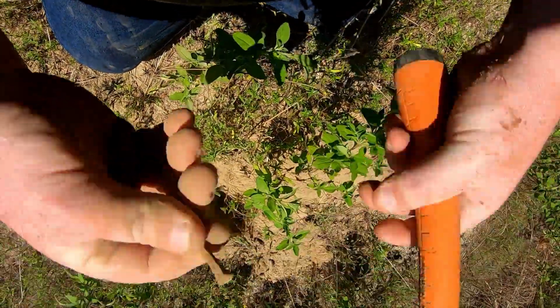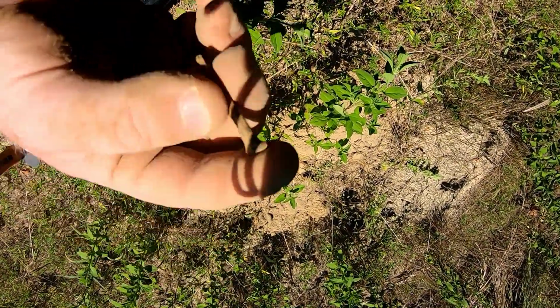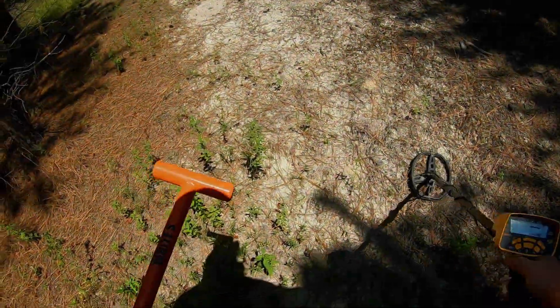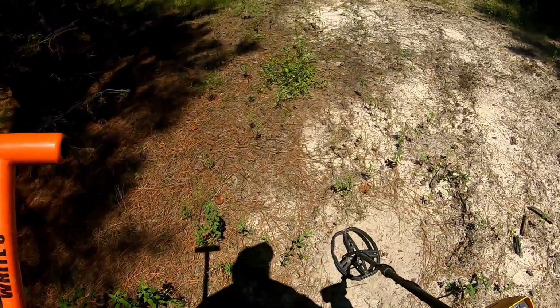There we go, guys. It's an old square nail from the cabin that used to be here. So, still a good find, even though it's a nail. Nails do have a story they tell as well, so pretty cool. Alright, guys, we're still going. We found a couple of interesting things so far, but a lot of junk too, as you've seen.